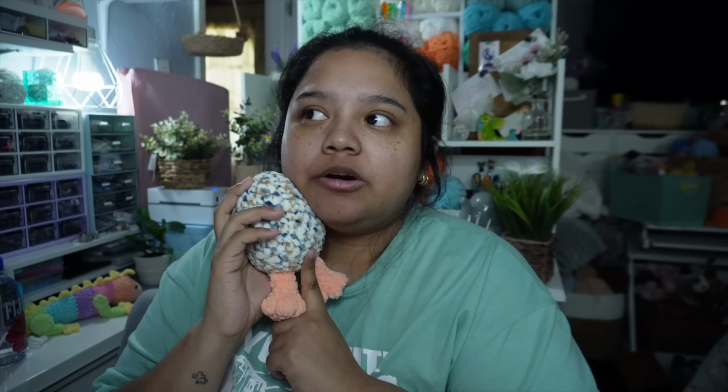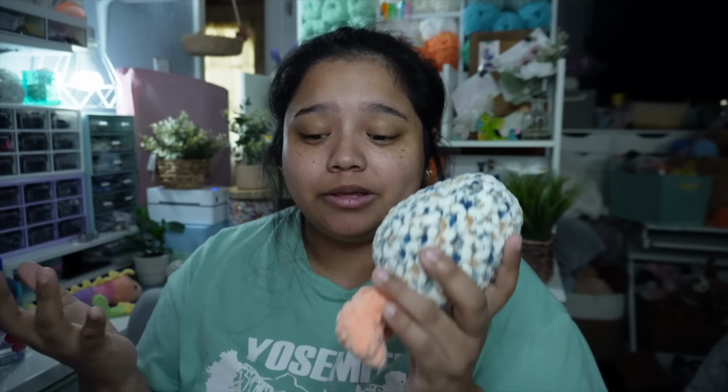I made this cute little free pattern. It's a little hatchling egg. I think she had it out for like Easter, but I think it looks like a dino egg, and I think it's so adorable. So I had to make one. It's so cute. I kind of want to make a couple. I don't know how well they'll sell, but I think it's just so adorable. I think they're so cute, especially with this variegated yarn. Yes, please.